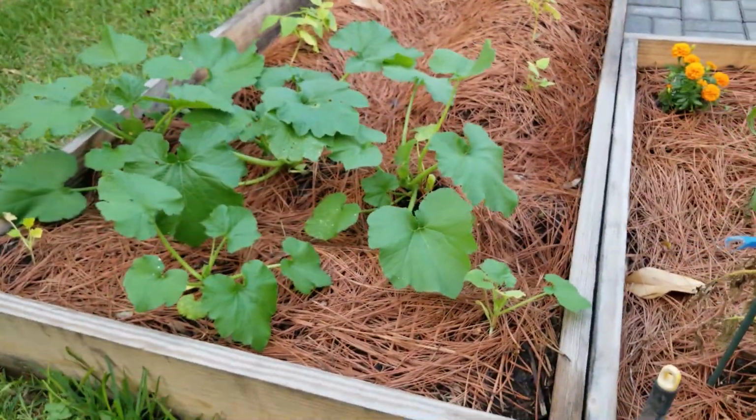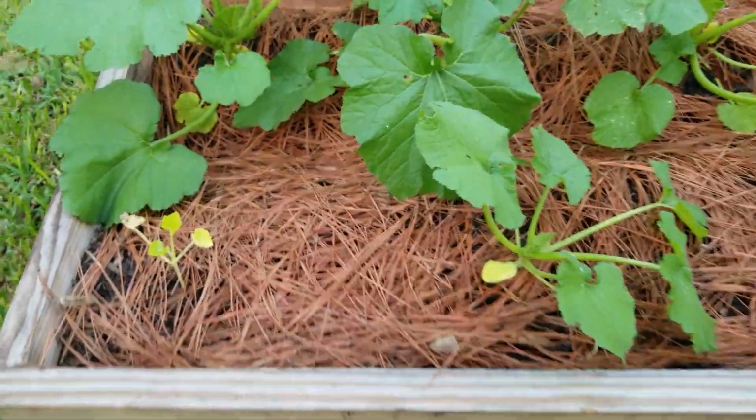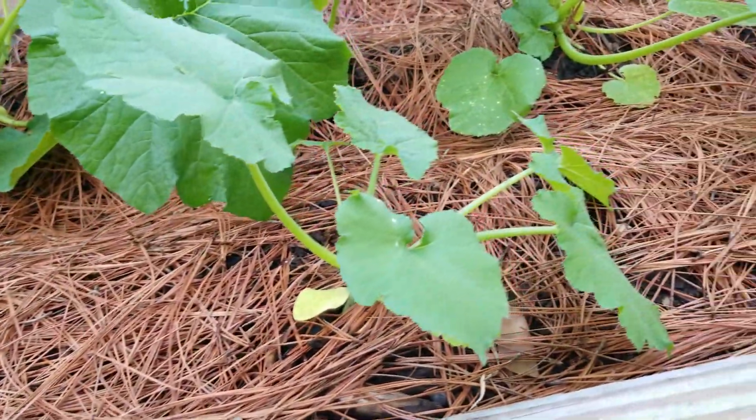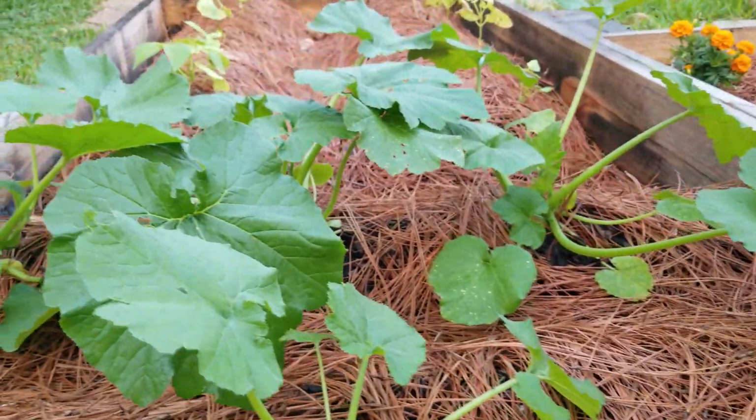Okay, so let me go ahead and show you the rest of the garden. Here are the zucchini plants. And like I said, I know these are too close, but that's what practice is all about. I have 3 in the back row and 3 in the second row.